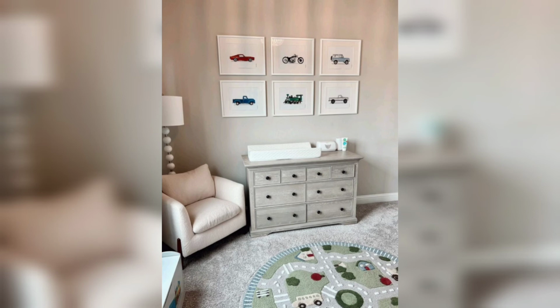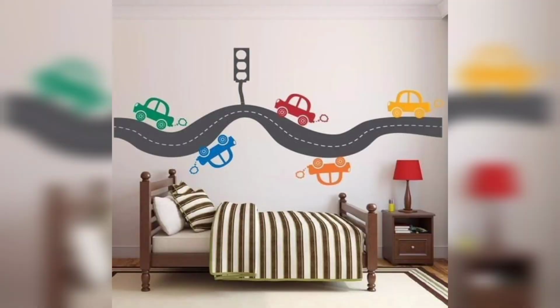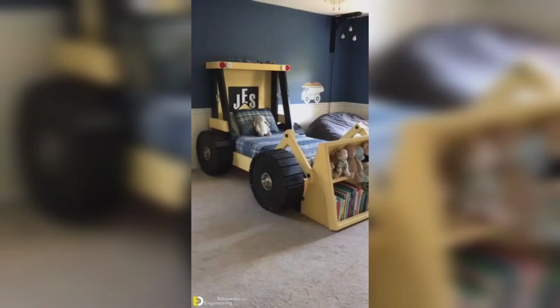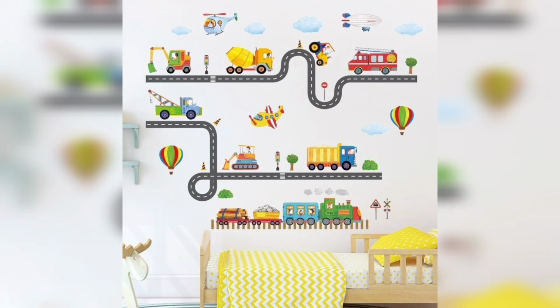Car tracks on the rugs is also an excellent idea. Car cushions are just amazing. You're sleeping on the cars too. You can hug them. You can keep them beside you. Cars, cars, everywhere cars. So these are the amazing ideas of keeping cars with you all the time, and keeping your child happy with the idea of cars beside him.